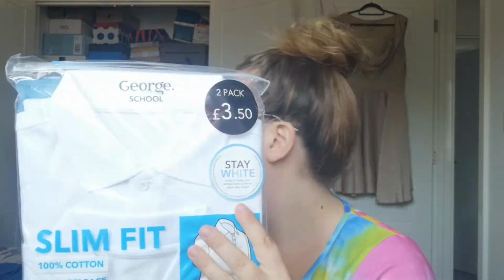So the kids wear polo shirts. I've bought these from Asda. I've only got the one pack with me at the moment, but I've bought him 2 packs of these. It comes in a pack of 2 and he's got 4. Because we've recently moved here, he's just had a whole new uniform, a new school bag and all that stuff, but I'll show you all that in a minute. So these come in a pack of 2 and they're $3.50. Edward's quite big, so he's got a 10 to 11 size.